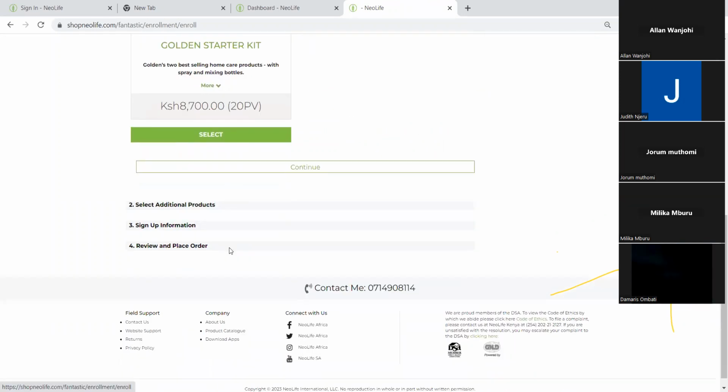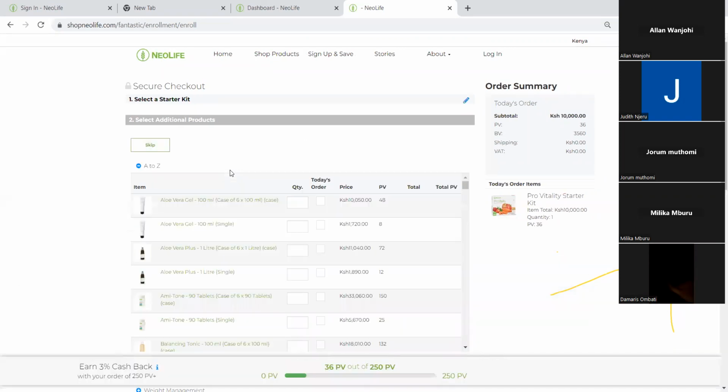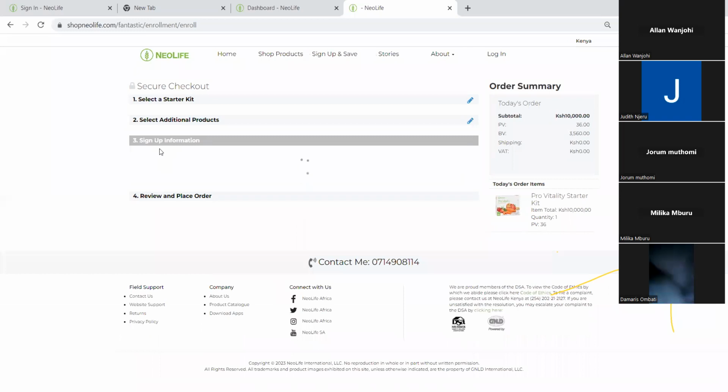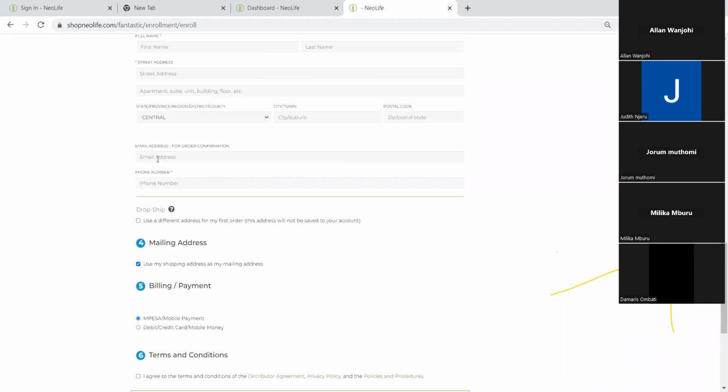Okay. And if you want additional products, you can always add more products. So you click continue. If you want more products, you can always add them there. If not, you can always skip. But for me, I normally advise people, as much as you've pushed for the kit, to just have a few more products, 2 or 3 star products that they can buy in addition to the kit.